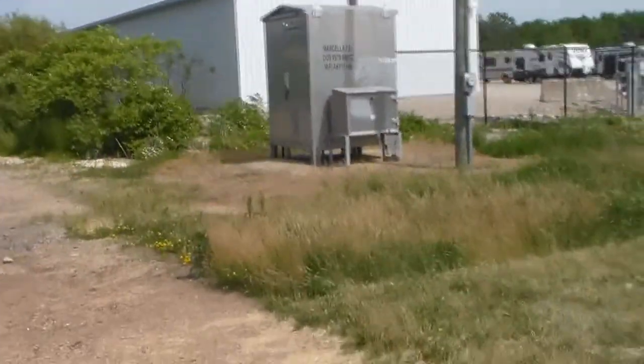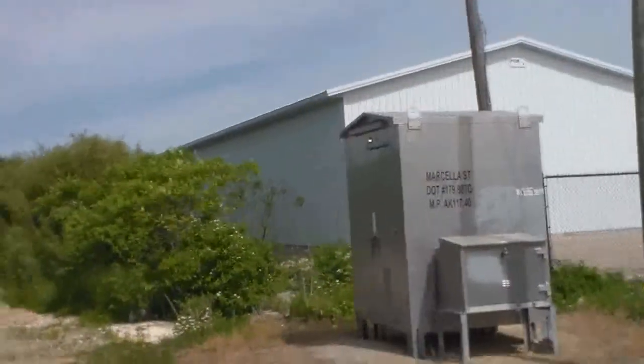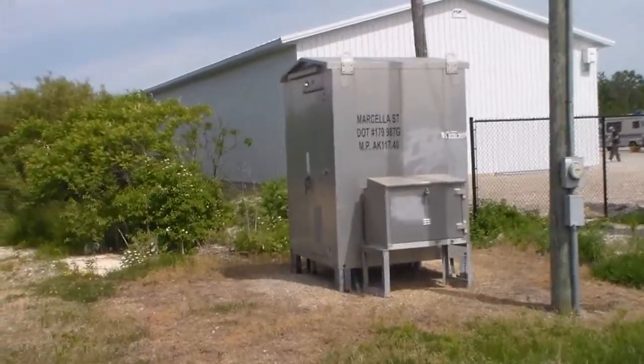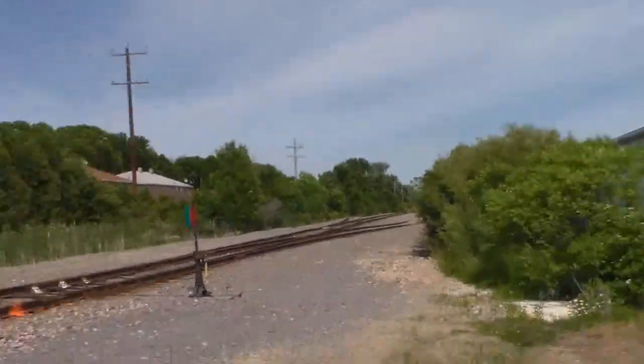And there's the relay case. I think that relay case was replaced because it looks pretty brand new. That used to be a lot smaller. Also, it was always like that. But I don't know. I'll have to look on Google Maps to see.